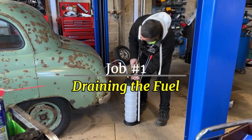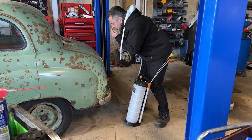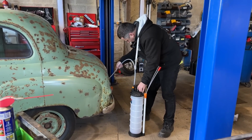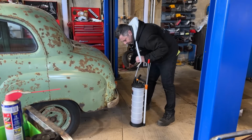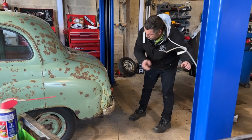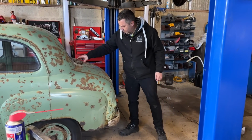I don't know if there's anything in there, Claire. It just smells of that horrible stale smell, but it's not damp. In that case, when we come to do it, I'll just put some fuel in and see if I can suck it through.